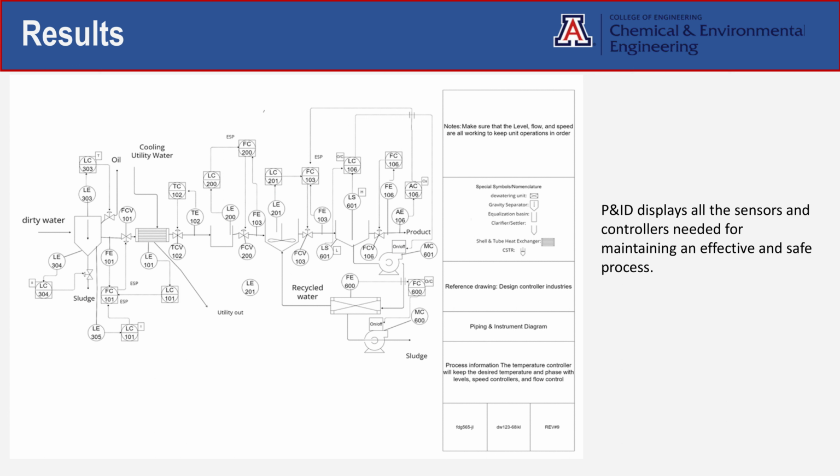Having an analysis sensor at the end ensures processed water is up to standard and contaminated water does not enter. And the level controls the motor of the pump moving the sludge. Flow controls the pump for the dewatering unit, removing the sludge while the water moves along the pipes.